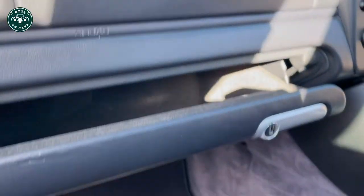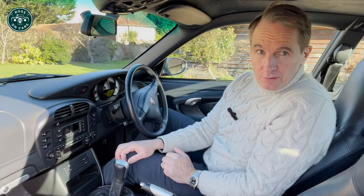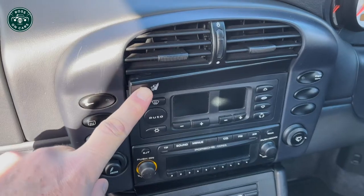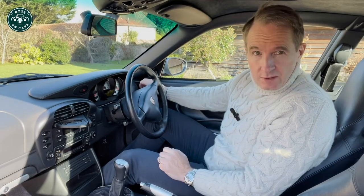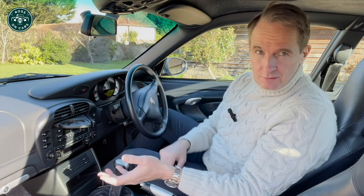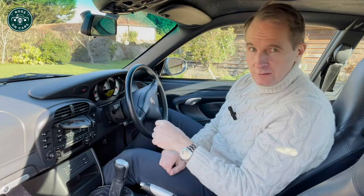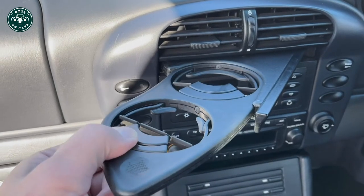You like a glove compartment? Didn't have that in the Gen 1. They also installed a cup holder. So in the Gen 1, you had this very strange arrangement where you had a clip-on which you could put onto the side vent here. Whereas in the Gen 2 here, they've obviously realized that the cup holder is an incredibly important part of a £63,000 car. So they put it in, not just one, but two.